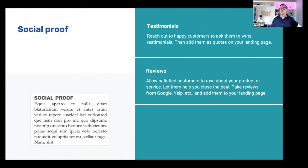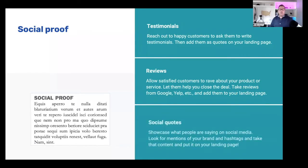Reviews, add reviews from Google, from Yelp, wherever you can. That is public information. Take that and add it to your landing page for a little bit more of a relationship building type of scenario. And then you can also bring in social quotes. What are people saying about you that's positive on your social media channels? Go ahead and embed a really cool tweet that somebody tweeted at you. Maybe it's a Facebook post, or maybe it's an Instagram post. Go ahead and put those on your landing page to help solidify that landing page's relationship building efforts.